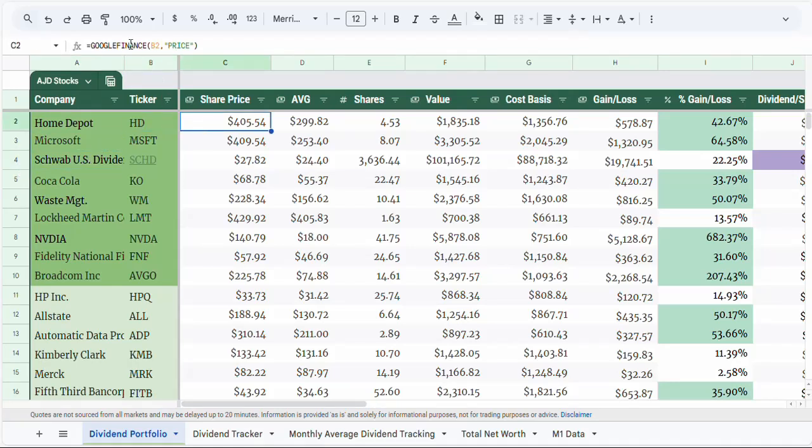The share price, you can use a Google Finance function. You can see how I'm pulling that with price, and then the average, that's using a VLOOKUP on the M1 data tab. So you'll have to utilize that as well. You'll have to paste in your own information. And the shares also use a VLOOKUP on the M1 data tab. I'm going to show you how that works in a little bit, because we're going to grab some data from M1, and it's going to update the average share price, the shares, and my cost basis for the 3 positions where I bought more fractional shares or whole shares.